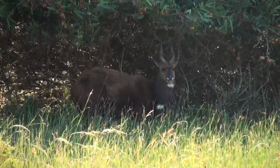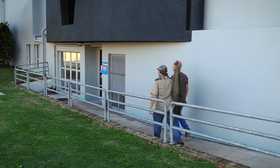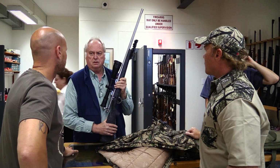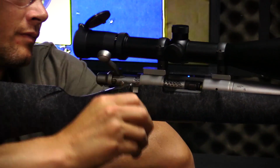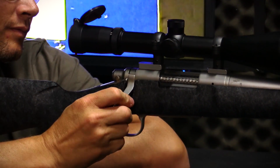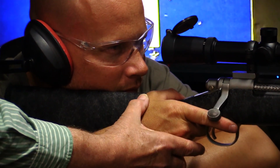Matt's been hunting for a long time, and he said to me, look, I'd like to brush up on my hunting technique before we head on out there. So I took him to Aquila Arms. Chris Evans is the owner there, and also runs the Aquila Arms Shooting Academy. So I just knew this would be the perfect place for Matt to fine-tune his skills.